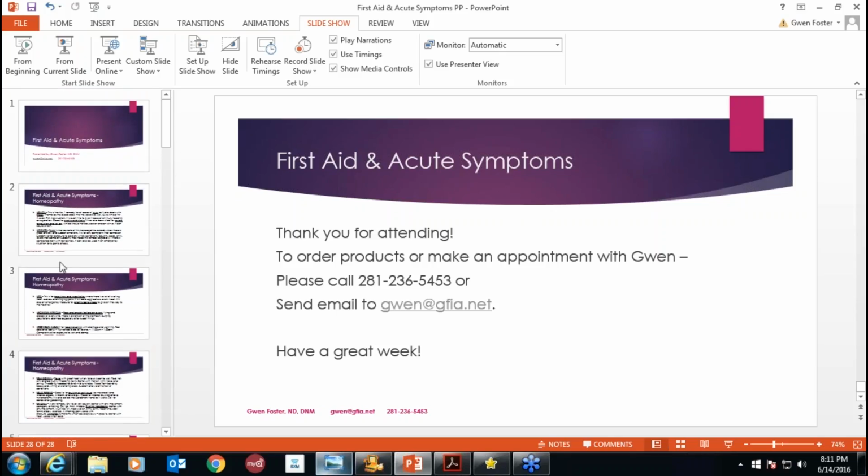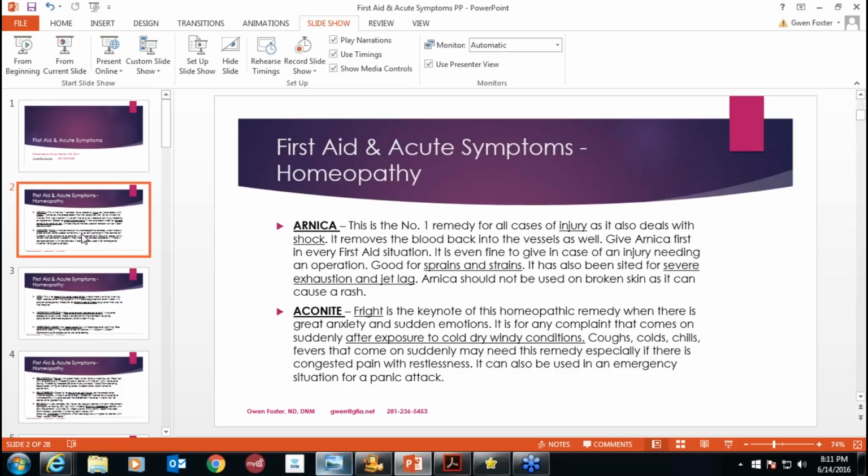I do want to go back to the beginning, though, and flip through the screens and tell you which ones are a must-have to me. Some of them I've kind of emphasized, but you can maybe make a note. You can also go online on any of these and look up arnica, look up its benefits, and you're going to find a lot more than what's in the PowerPoint.